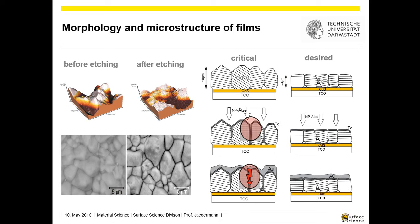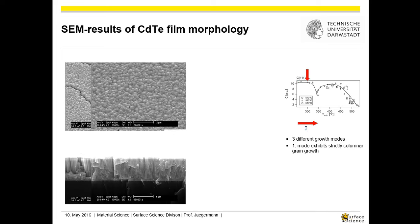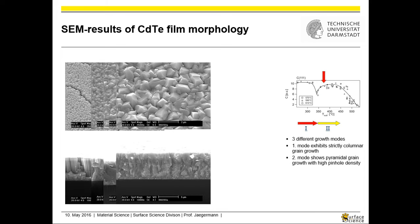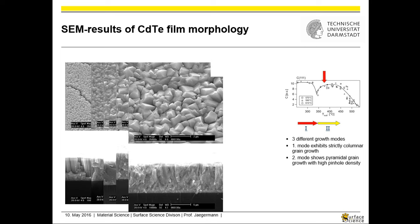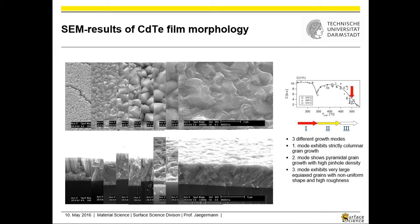And this is easily seen if you look at the scanning electron microscopy results of cadmium telluride film morphology at different temperatures. You see here the different grain textures which we get. At a rather low temperature, we already get a reasonable grain morphology without too many pinholes. If you go to higher temperatures, the grains get larger, but you also get more pinholes. And only at very high temperature do you get again a morphology you would like to have. It tells you very much that there is a certain sweet spot for the deposition of the film in the right way, so that you get the right texture in the films.